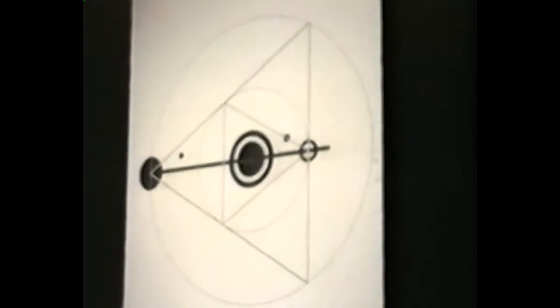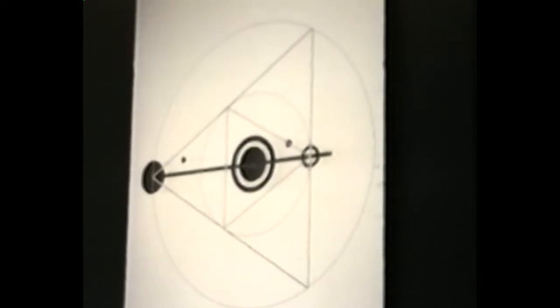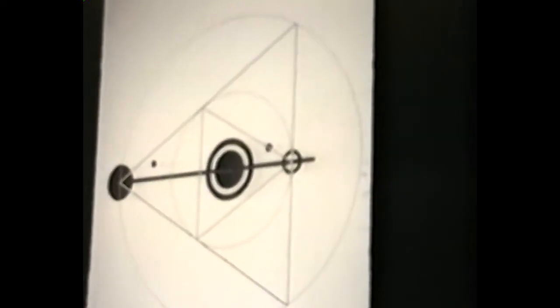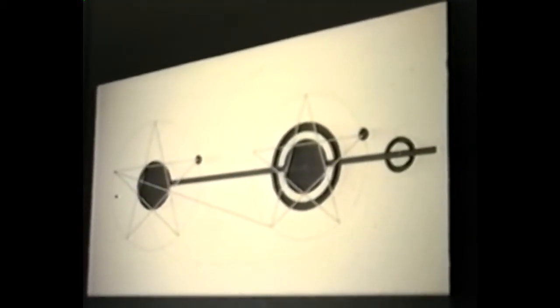Here are some triangles expressing, in this case, the fact that the element on the right, its center lies at half the distance from the main ring circle as the element on the left. And a system of triangles here does pick up the center of one of the grape shot. It doesn't do the job very well, the triangles, and we'll see that. But the pentagrams do the job much better.